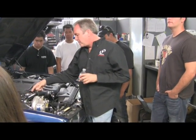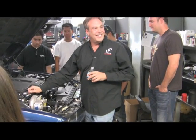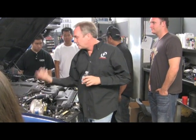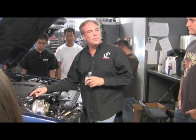There's a reed valve, a one-way valve here, that bypasses the supercharger for light throttle cruise down the freeway, and it automatically takes care of itself. For example, if the pressure is higher in this than it is in this, it closes. If it's higher in this than it is in this, it opens. It's just a spring-loaded reed valve. So if for some reason the throttles were to get out of sync, they automatically balance themselves.